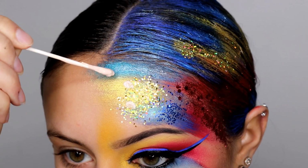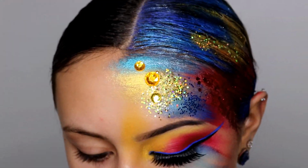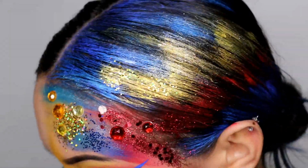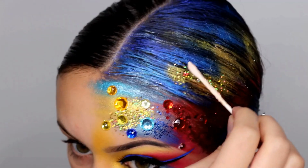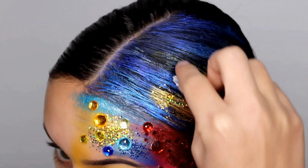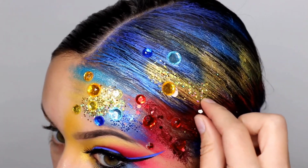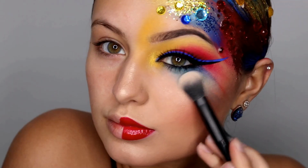Now I'm using liquid latex to apply different rhinestones in gold, yellow, red, and blue. As you can see here, I am putting liquid latex in my hair, which I would not advise doing for many of you. If you would like to put rhinestones in your hair, I would suggest hot gluing them onto a bobby pin and then putting that bobby pin in your hair.